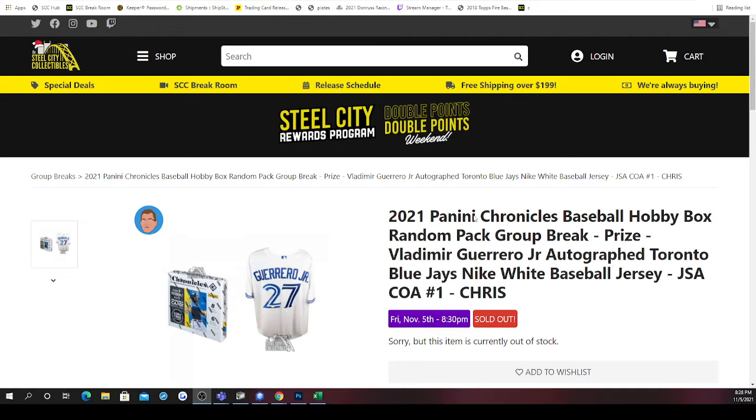But more importantly, for the Guerrero Jr. jersey, after we open up the Chronicles baseball box, we'll take those same six spots and randomize them five times. Whichever spot is at the top of the list will be the spot that gets the Vladimir Guerrero Jr. autographed jersey at the end of the break. All right, so good luck, everybody.